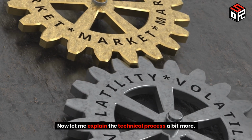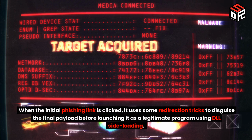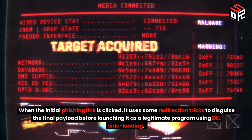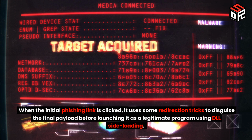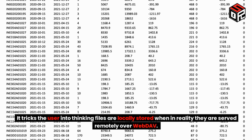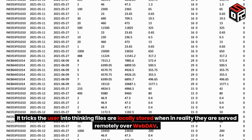Now let me explain the technical process a bit more. When the initial phishing link is clicked, it uses some redirection tricks to disguise the final payload before launching it as a legitimate program using DLL sideloading. It tricks the user into thinking files are locally stored when in reality, they are served remotely over WebDAV.